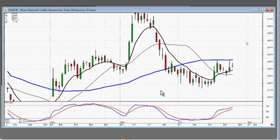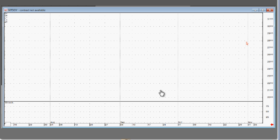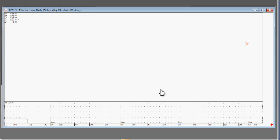NTDOY. I'm not sure we can get that on here. I don't think so. We did TLT. Price line. Stay short until you see a buy signal.